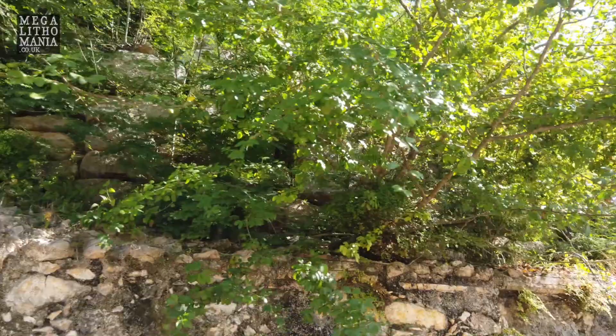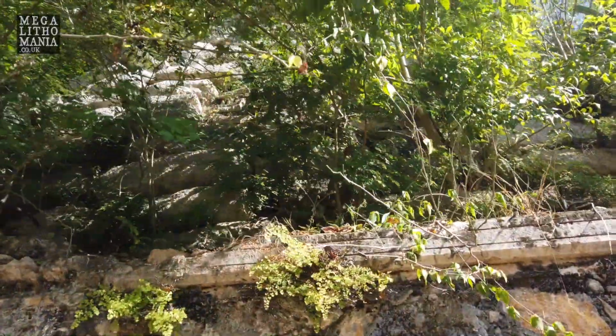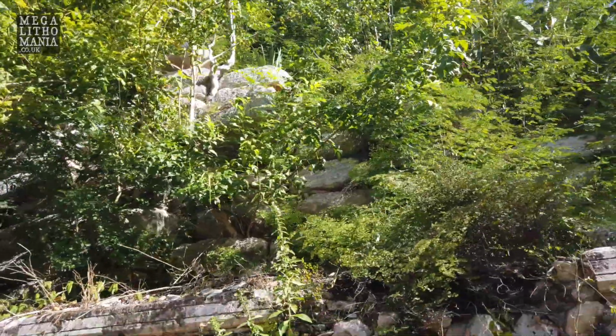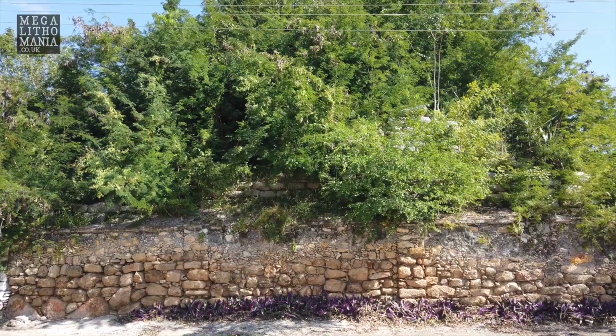Wow. So this is actually like a lost site. Look at that going all the way up there. Can you see that? Let me know if you can in the comments. It's hard to see anything. But look, you can see where the tree's coming out. You can literally see the ruins in those trees there.